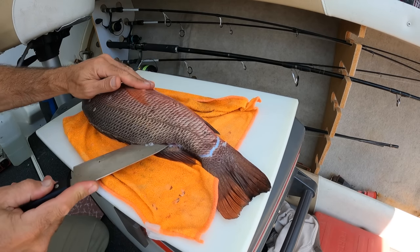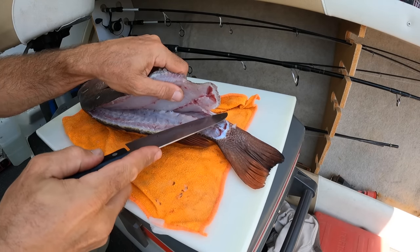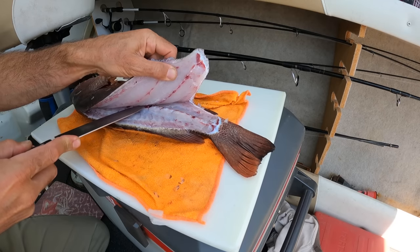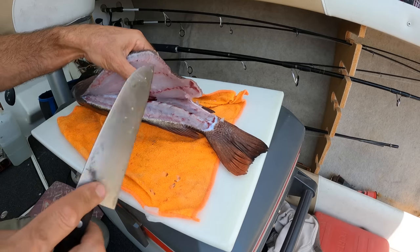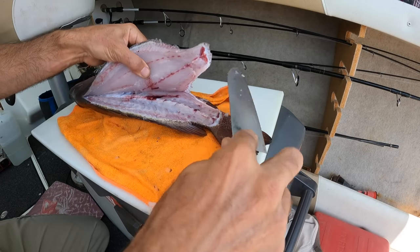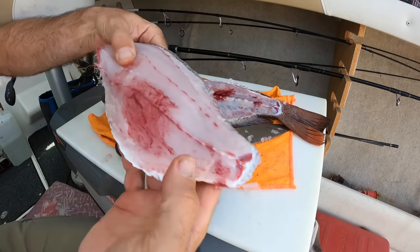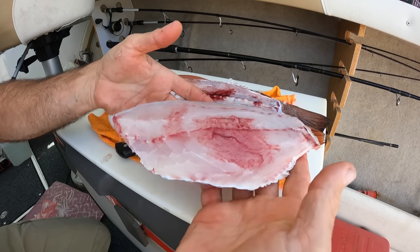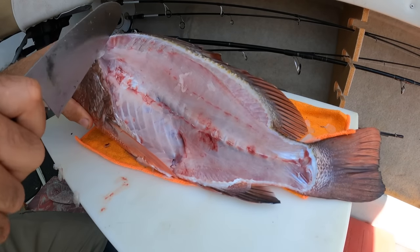Nice white flesh on these, mangrove jack. Go right along the bones. And I'm going to use the head and the stomach contents for crab pot bait. There we go. That bit of blood will wash off. Beautiful big fillet. That's a lot of meat. See how I go eating that. And this is going in the crab pot.